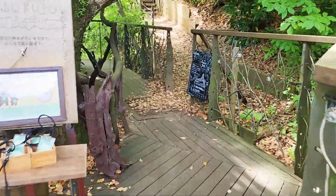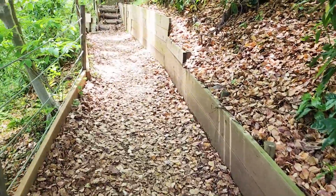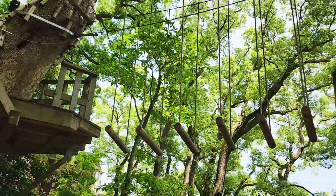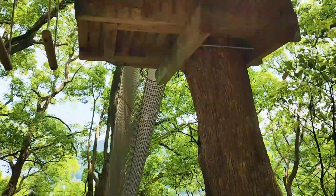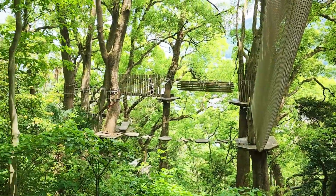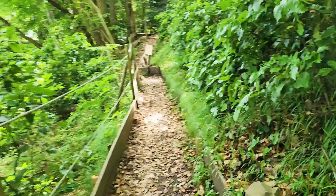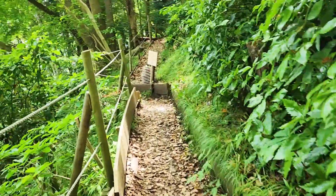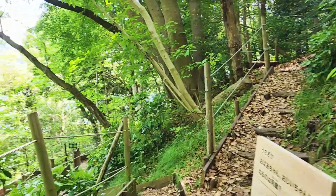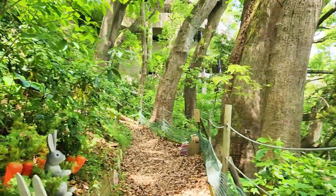We found a promenade from the side of the camphor tree. Around the camphor tree, it was an athletic in the air. Although it was called a promenade, it was like a steep mountain road. An Easter stamp rally was held on the promenade, and there was a rabbit figurine and a quiz about rabbits.